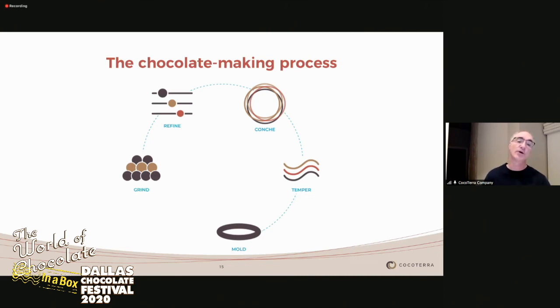So why is that important? Why 20 microns? Well, it turns out that at about 30, 35 microns, your tongue can detect grittiness. So if you drop it below that threshold, what you eat will taste creamy and smooth. So if you want a creamy, smooth tasting chocolate, you need to refine all these ingredients down to below 20 microns.